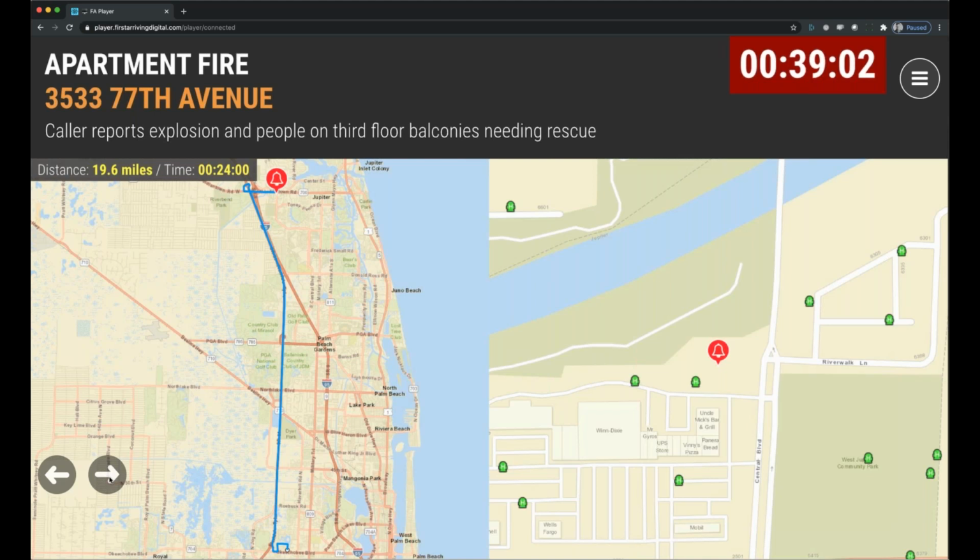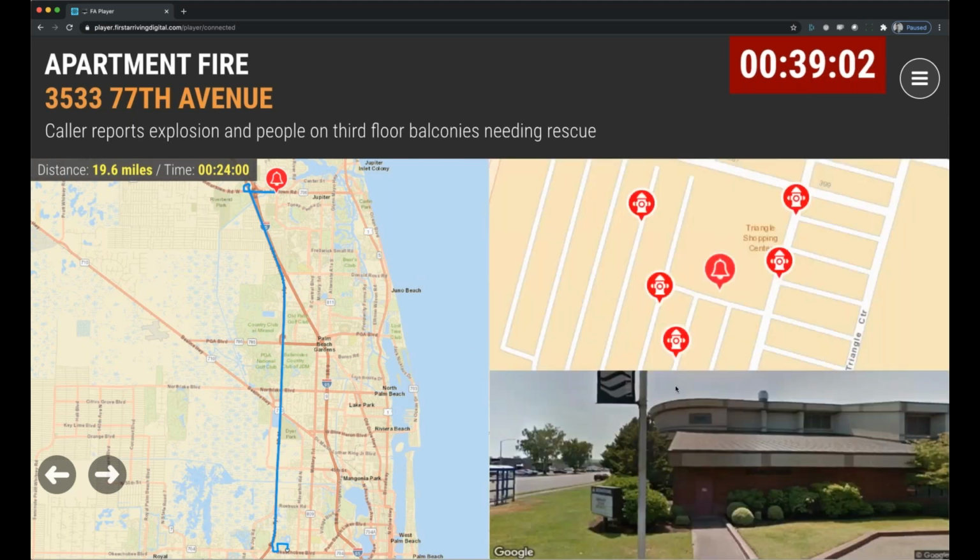That type of thing. Here is the same example, however, we added static street view. So you can actually get a snapshot of the structure that you're going to. Maybe you're going to a residential fire or a medic call that is in a cul-de-sac. Whenever you pull in, you'll know that it's on the right side of the road or it's on the left side of the road, that type of thing. So that's going to be another great situational awareness piece for you.